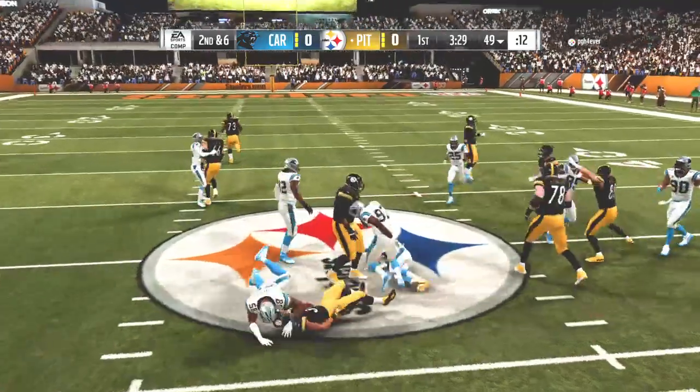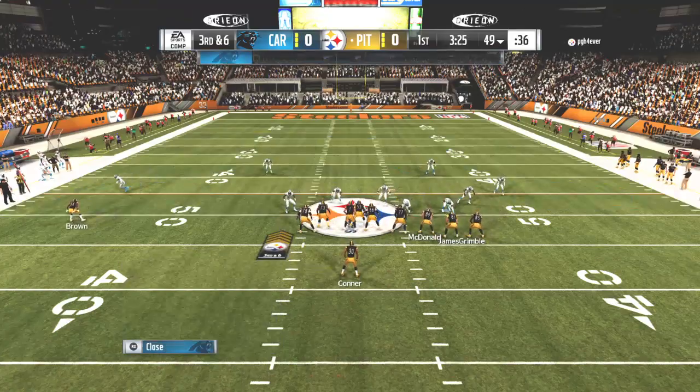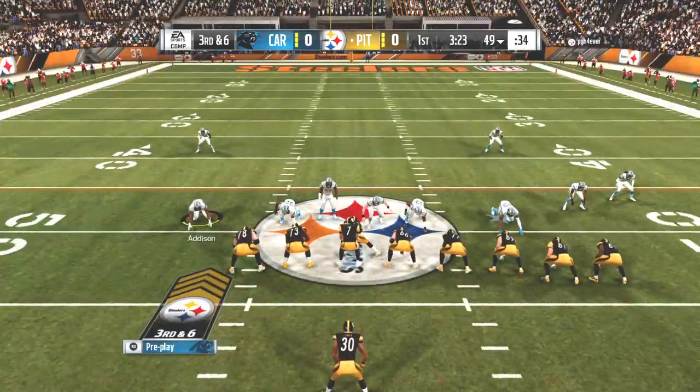Roethlisberger will hand to Conner, and nothing doing. He's immediately taken down at the line of scrimmage. No gain on the play there, so they're left with a 3rd down and 6.